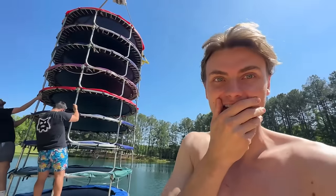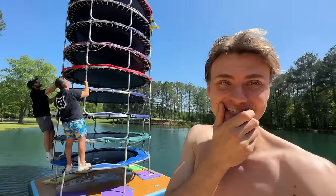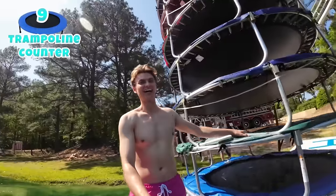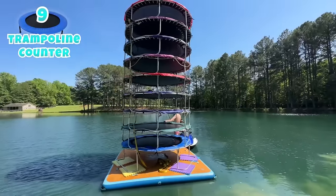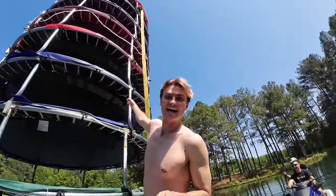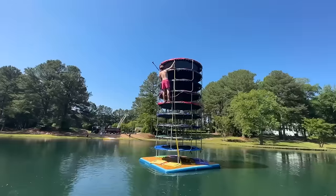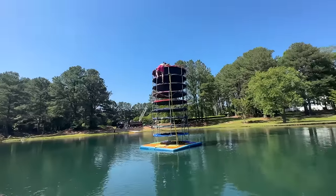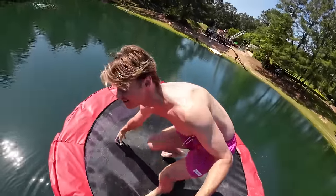Oh my gosh, look at this thing. It looks like the backyard of the old Team RAR house, except we're on a lake. The height of this thing is unreal. I can't wait to climb it. But here we go, guys, to the top of the 9 on water. This looks good. Oh! This is a little scary. That's actually terrifying. Okay, I'm up here.